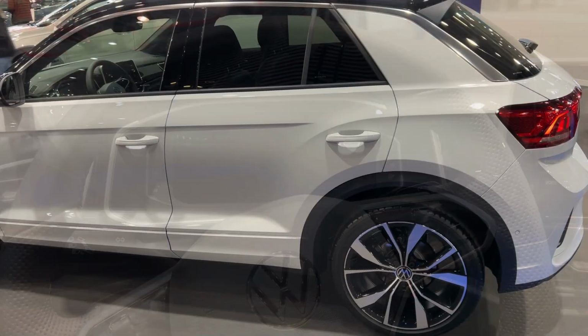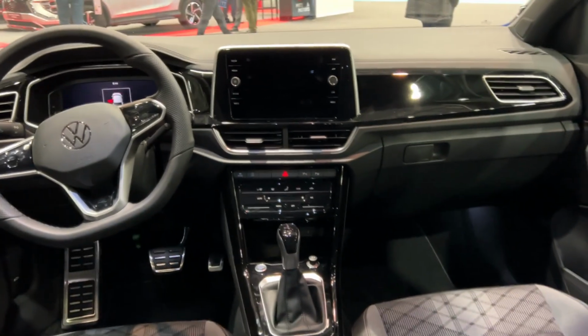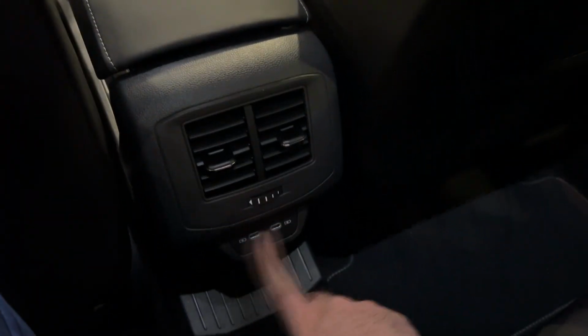And now it is time to explore the rear bench. 2 meters 59 is the wheelbase length. And now let's see the situation at the rear bench. So there we go, just about right amount of room. This is the view on the front. We have 2 USB-C ports and the air vents, as well as some storage areas.